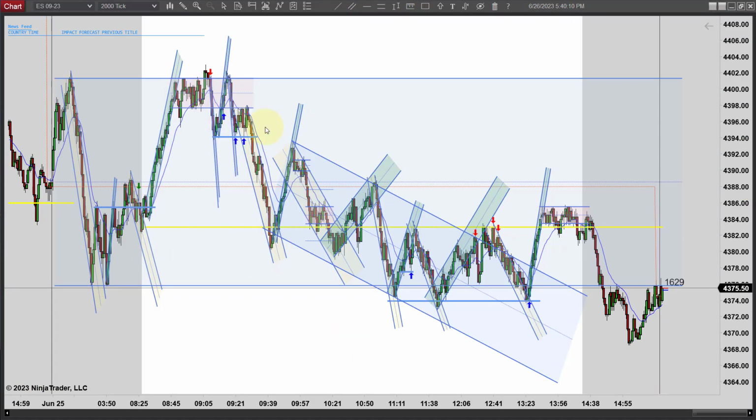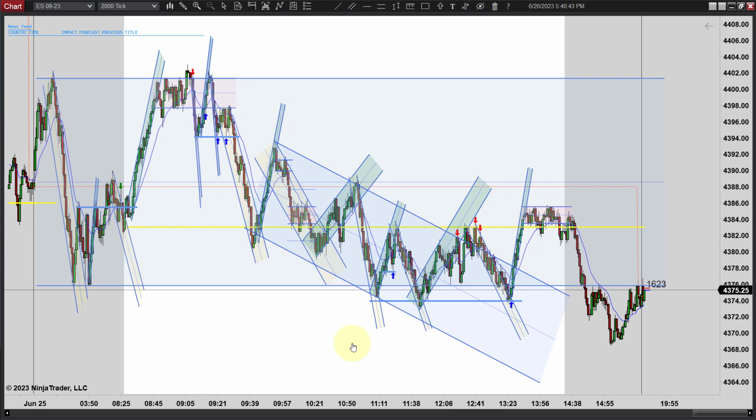Okay, you can see the range here. We did spend the afternoon in the lower half. We couldn't even get back to the midline. You can see we kind of pushed lower a few times here and failed before we pushed even lower. And now the lower end is still acting as resistance. So we could go lower. We'll have to see. But overall, it's still a range day that closed on its lows. And there it is.